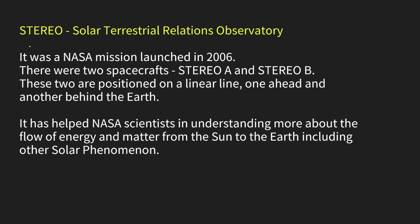Moving further ahead, the second mission is STEREO. Full form Solar Terrestrial Relations Observatory. Terrestrial means surface of Earth. So whatever is the relation between Earth and the Sun was largely the focus. It was an exclusive NASA mission launched in 2006, had two spacecrafts, Stereo A and Stereo B. Both were positioned on a linear line, one ahead of the Earth and the other one behind.